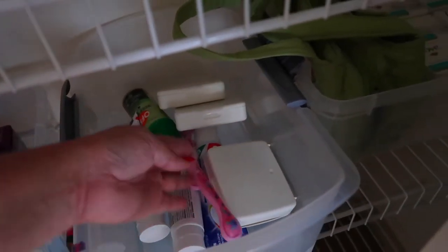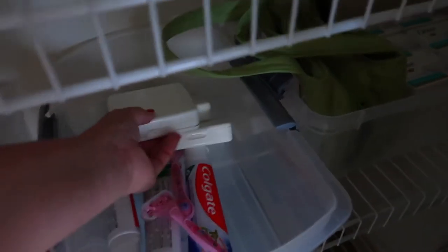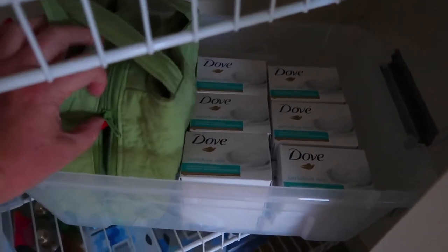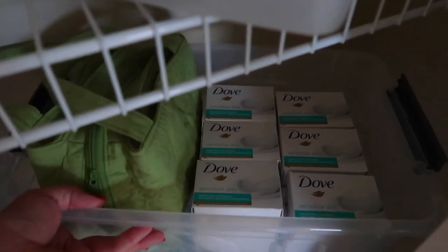In this bucket, it's kind of miscellaneous stuff. I have two razors and two or three toothpastes. These are little mini first aid kits. And then I have some bug spray. In this bucket that I have back in the corner, it's all Dove soap. This is a bag and it actually just has a whole bunch of scrunchies in it. So I'm just gonna leave those in there, because that's technically still a bathroom product.